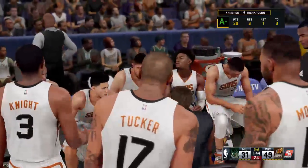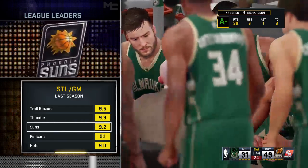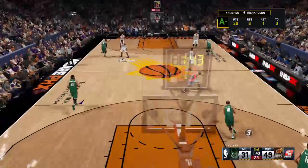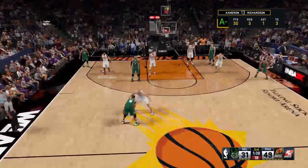And while we can, here's a look at the teams that had the fastest hands in the league last season. The Suns third. You could tell by watching them how much they enjoyed playing defense. They seem to have an endless reserve of energy flying around and pressuring the basketball.